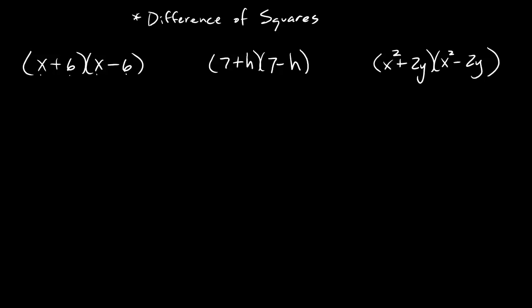Hattie, do you think you could help me multiply this one out? The first one, the x plus 6, x minus 6. Okay. What do you get? Yes. Good. Thirty-six. Yeah, it's super easy to do that. And then what happens with these middle ones? What happens when you put them together? Zero. Yeah, they cancel each other out.